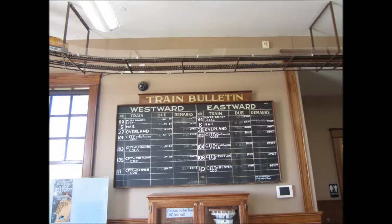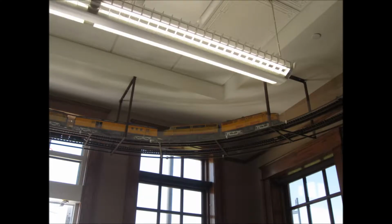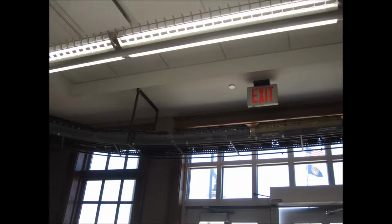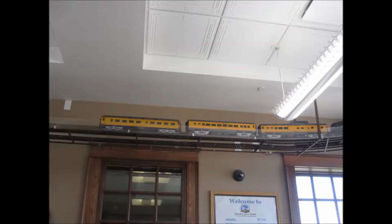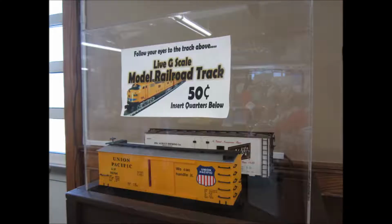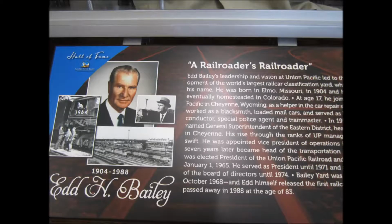This train bulletin inside the gift shop was pretty cool. They also had this G-scale passenger train on the ceiling. It's probably 10 cars long. But it cost 50 cents to run, so I didn't run it. There's also this map here. There's also some information about some key Union Pacific employees around North Platte.